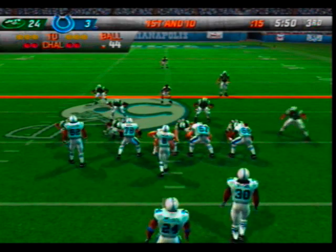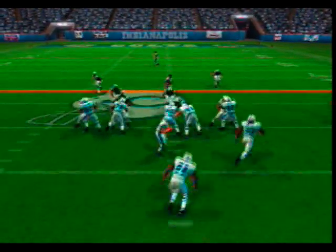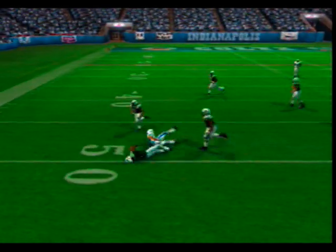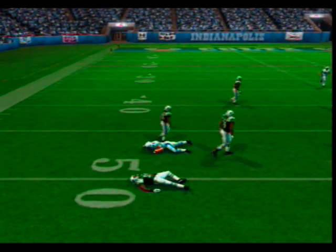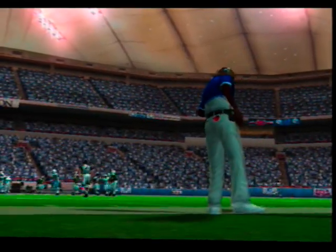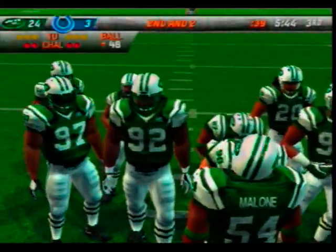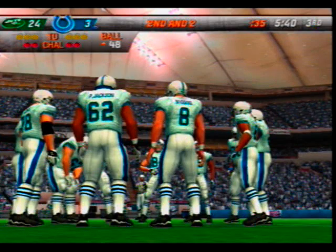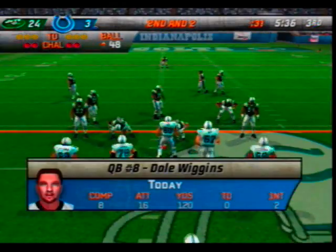First and 10. The Jets line up in a 4-3. Play action, throws it, and it's complete. Miller is there for the tackle at the 48-yard line. Number 84 picks up about 6 after that catch. Ball at midfield. Ball on the 48-yard line.